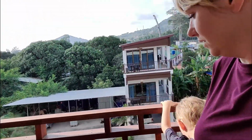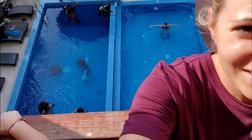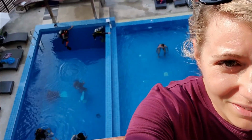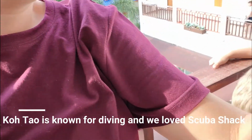So here we are. Here's our very, very large balcony. And we look down. Look, you can see the scuba instructors in the pool. So that's pretty cool. We are about to sign up to learn scuba as well. So that's exciting.